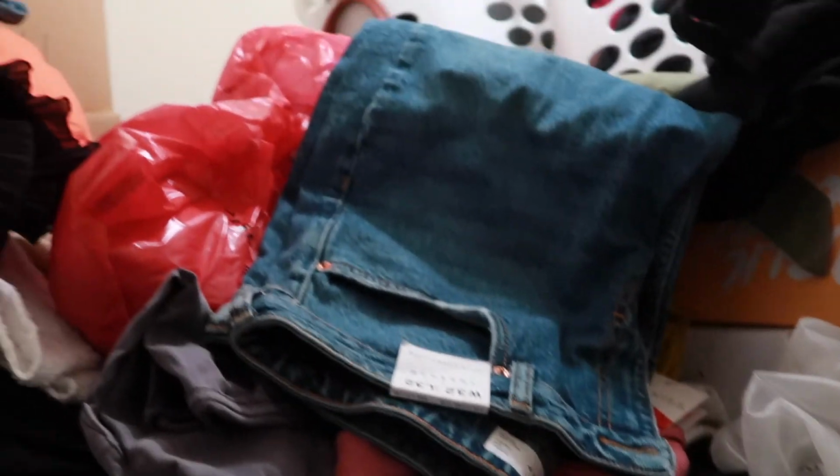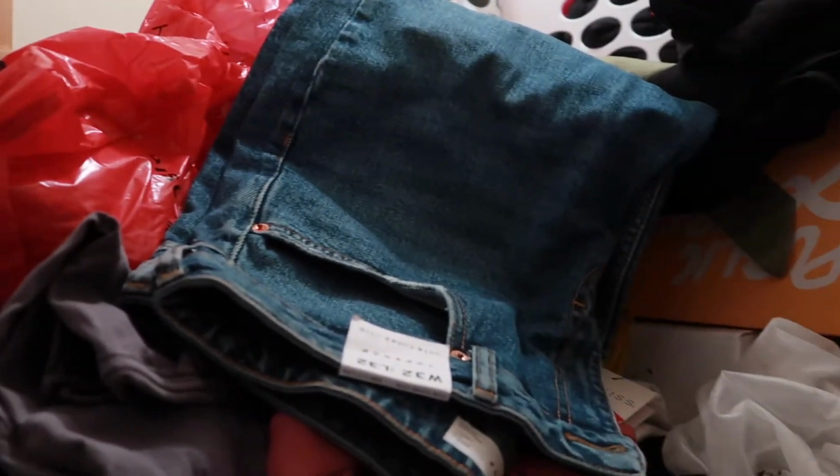I got shoes down there, shoes stacked up, some stuff behind these clothes. I got some more shoes, but y'all, that ain't even the issue. The issue is this mess right here. Do y'all see this volcano?